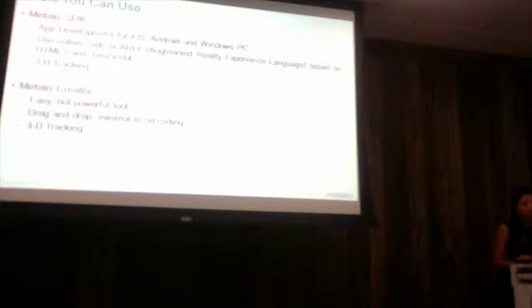One of the things that you can use is the Metaio SDK. It is a free SDK, so you can go ahead and download that and use this. If you have any experience developing mobile applications on iOS or Android, use native code in order to build these experiences. We also have a language called ARL, Augmented Reality Experience Language. It's based on JavaScript and HTML5, making it a lot simpler for people to break in and use it.